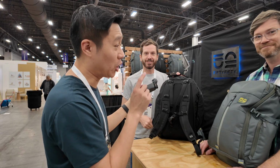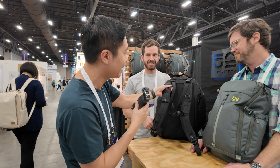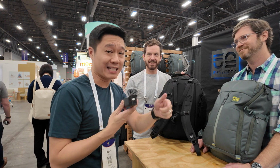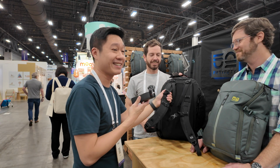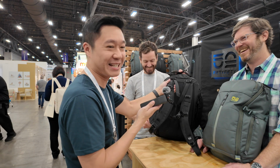I put one of these on earlier. I want to say they're very comfortable. These are really well padded, and I've been wearing a backpack all day. I just got off the plane, as some of you might have known. My other backpack padding is nowhere near as good as this, and makes me a little bit jealous. I'll probably be getting one of these myself.